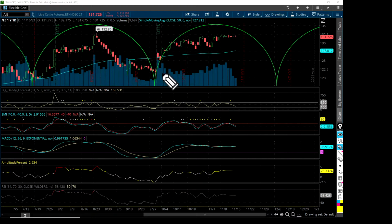All right, welcome everybody. Let's take a look at live cattle futures for November 16th, 2021. That's symbol /LE. And these are the December 2021 contracts. You can see the price here ended up today at 131.725.